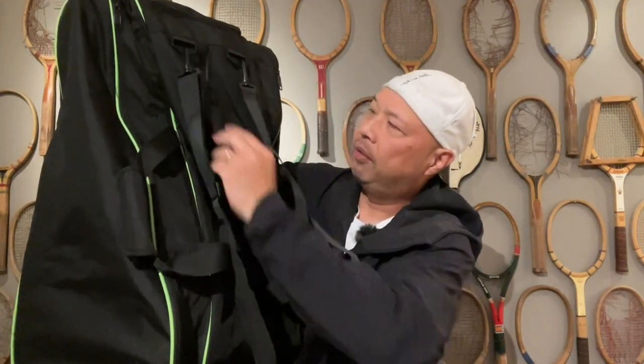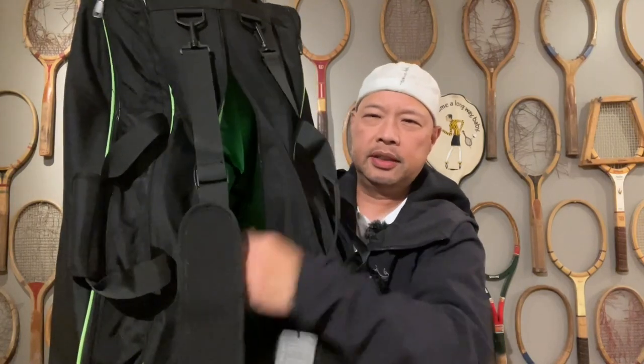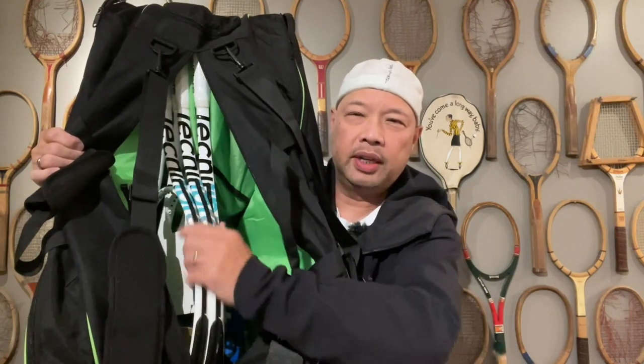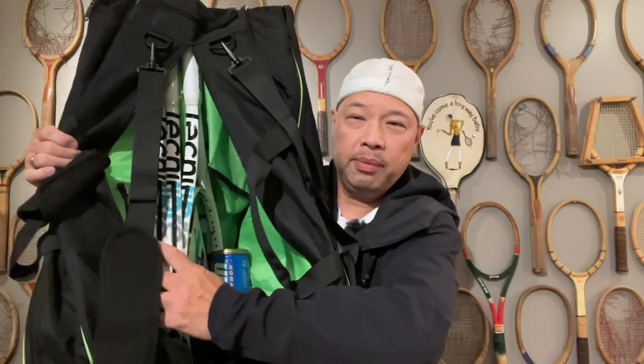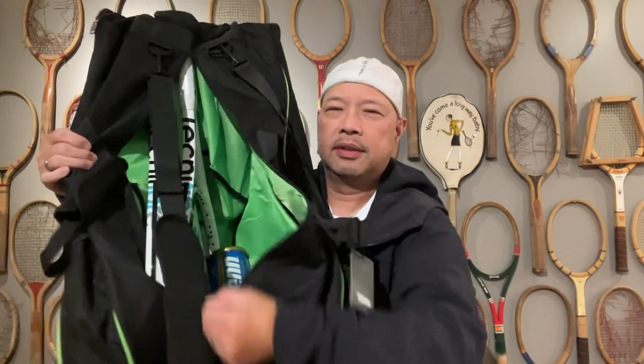In the center compartment. Ta-da! Here we go. We got more EGAs and some tennis balls. I could probably put more rackets in there too, if I had more today. But three more EGAs. One, two, three. And some pens. But look how much room I still have.